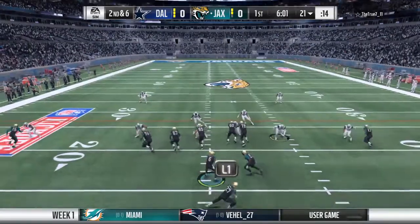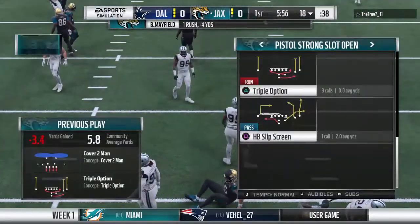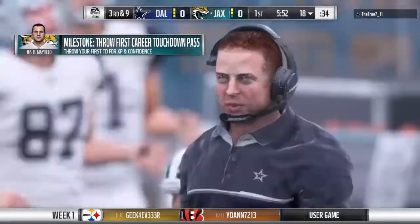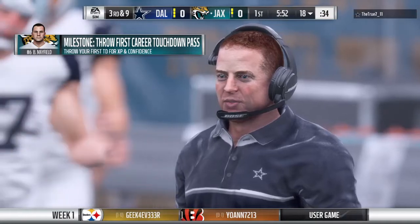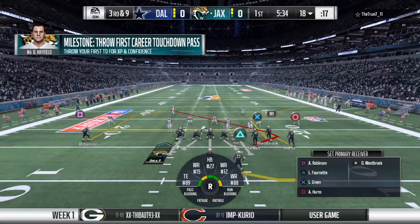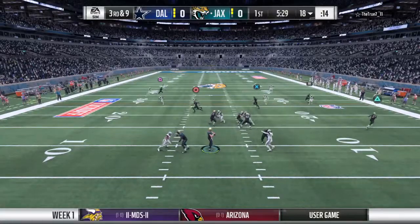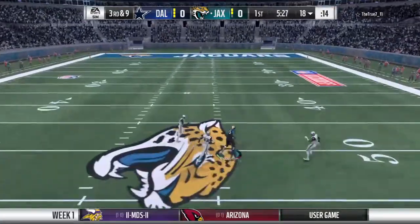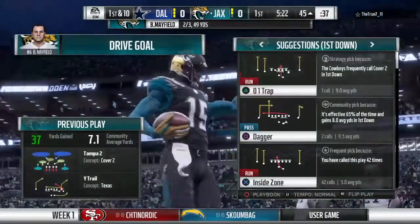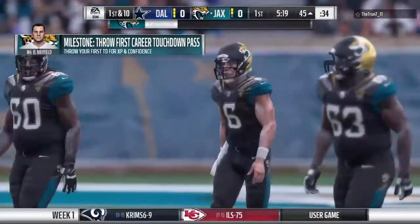Here we go now. 2nd down. Here's an option right. And he held on to it, but he probably shouldn't have as they get him behind the line. It's a loss of 4. Now 3rd down. And on 3rd down, a nickel formation here defensively. He'll look to throw. And Robinson with a big catch. And he'll be taken down, but not before he gets into enemy territory. They give him a gain of 37.